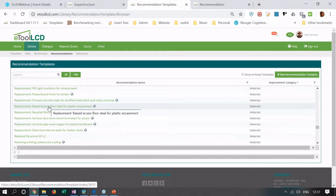This one's more around finishes, so raised access flooring for plastic flooring. There's a lot of impacts from fit outs over a building's life cycle. Every 15 years, you're ripping up the raised access floor and replacing it with another raised access floor. And that's massively wasteful. But there are alternatives, like if you do have to go down that route, try and go for plastic raised access floor systems rather than steel ones, and you'll get some good savings there. Or reused steel raised access flooring.